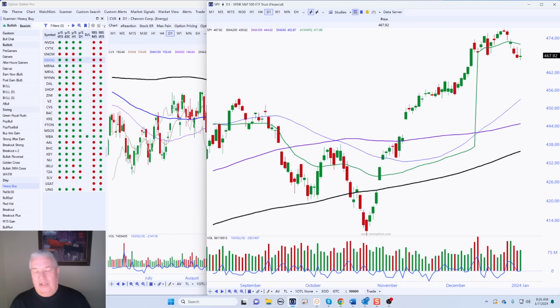Banks have run up an awful lot recently. They don't tend to make monster moves like that. It's always a good backdrop for the market when financial stocks are doing well. I don't know that they've got a lot more firepower left in them to the upside, so I think they're probably going to compress and consolidate some of the gains.